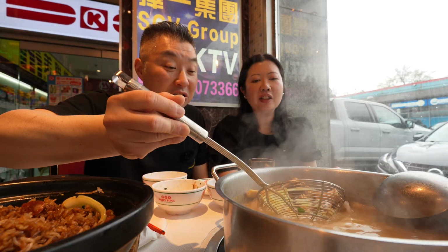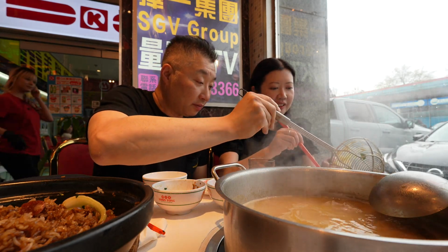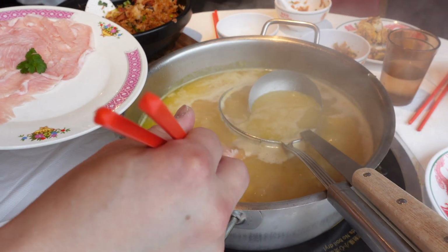These are just a few of the things that are on the menu. There's lots more that you can get. There's some side dishes as well. These were our favorites, but if you're a hot pot aficionado, I'd love to know what your go-tos are. Please let us all know in the comments.